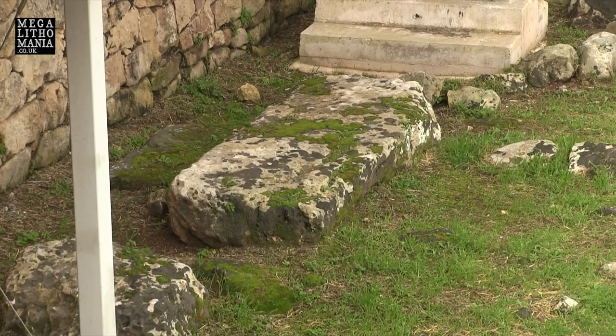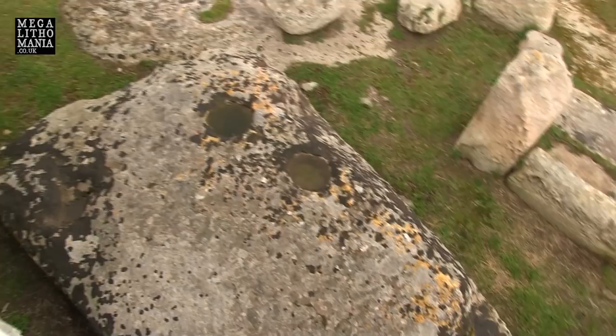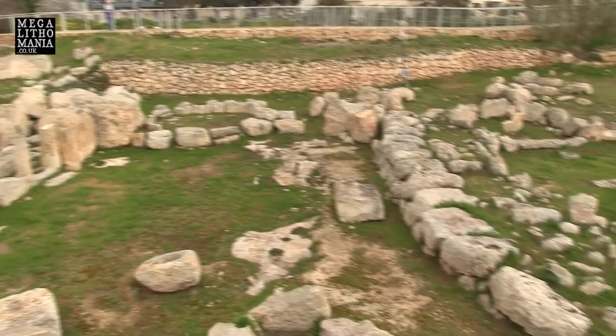And then you get some of the spherical stones as well. This is the earliest part of the temple, 3600 BC, contemporary with Gigantea on Gozo. You see this huge block here, which obviously is one that maybe has fallen over, but it has these huge cut marks in, probably almost a foot wide each. A very small circular temple there.